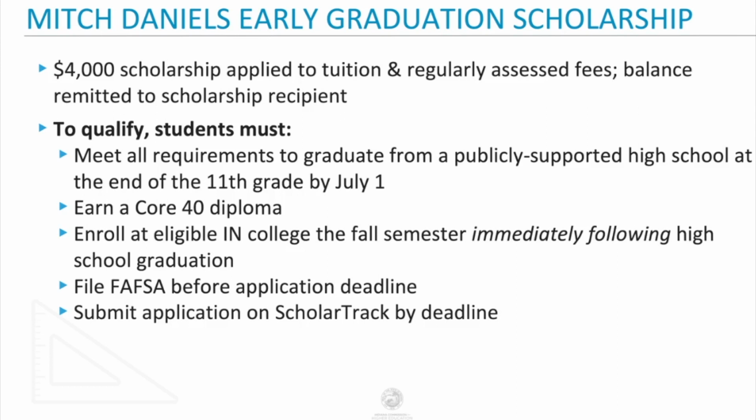Mitch Daniels Early Graduation Scholarship. This scholarship is for students who graduate a full year early from high school. So that means you have all of your requirements for a Core 40 diploma totally finished by the end of your 11th grade year. So you technically have until July 1st to wrap everything up, and then that all has to be reported to the Department of Ed by your school.